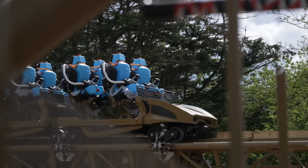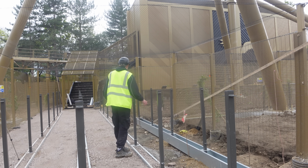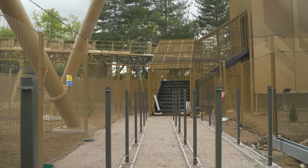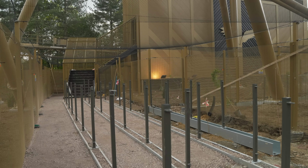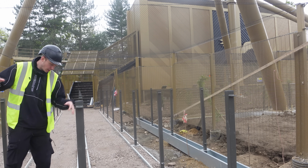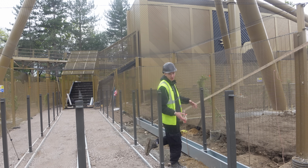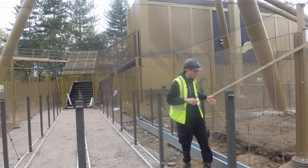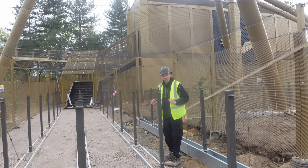So you now join me in Hyperia's queue line, and this area where I'm actually standing will be your final approach up into the station. So yeah, this area actually consists of 4 different queue lines all coming together. Over here you've got your disabled queue line, you've then got your fast track single riders, and then this over here will be the normal queue line, which obviously snakes around the entire area under the lift hill itself, and then you come down and this will be your final way up towards the station.